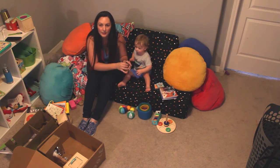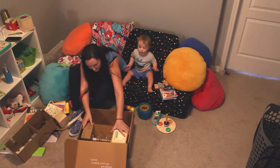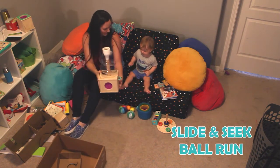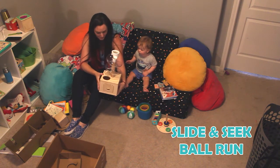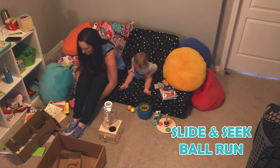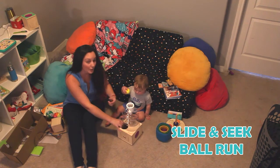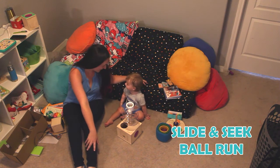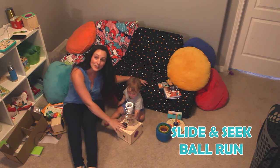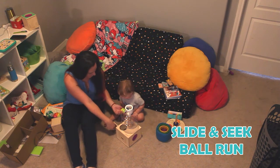All right, sweetheart. Now, let's move on to the big toy. This toy looks so exciting. Whoa, doesn't this look exciting? What are we supposed to do with this thing? It looks like there are a lot of options. Let's see what Weston thinks about it. Good job. He decided that it's much faster and more efficient to put the ball directly into the hole than to watch it go all the way down the slide. That's my boy, that's for sure.